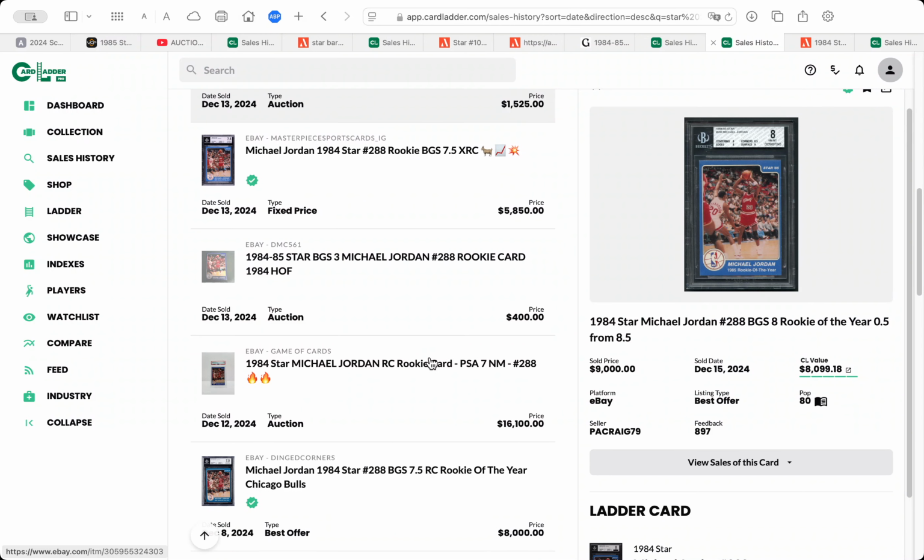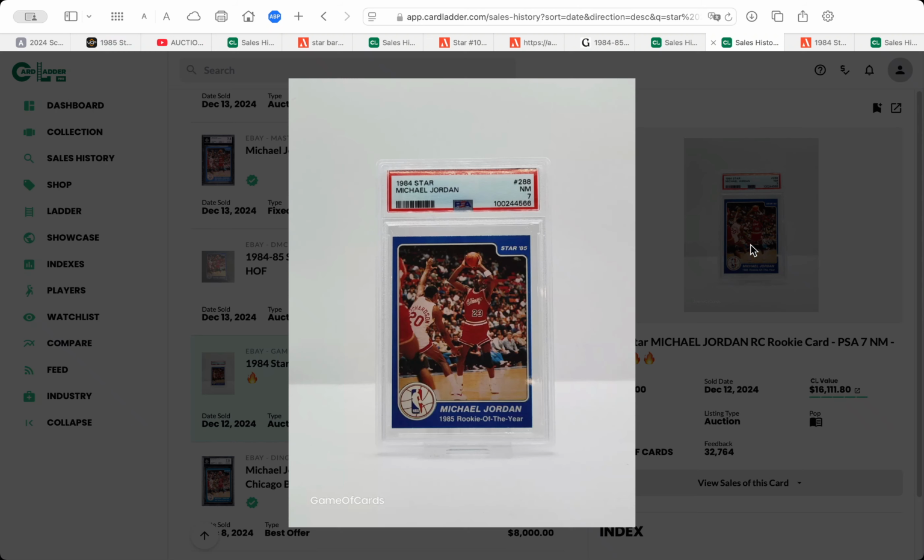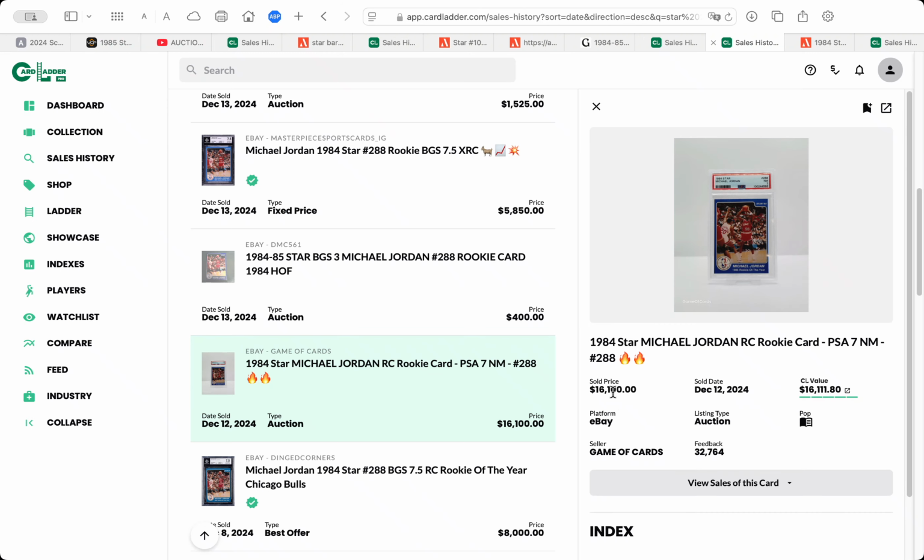And then let's compare that to the December 12th sale that went for $16,100. White background. Wish they would have put this against a darker background. This is going to be hard to see because eBay doesn't take me always to the closed listing. Centering, typical left to right. Top to bottom centering is definitely nice. 16,100. It'll be interesting to see if this one gets relisted, but it's a confirmed sale.